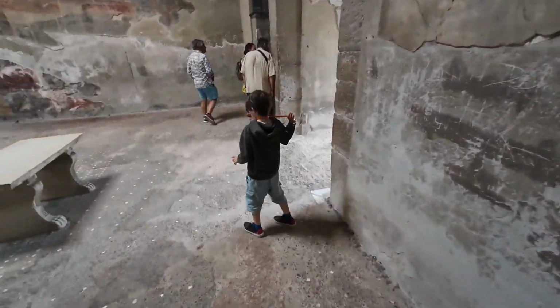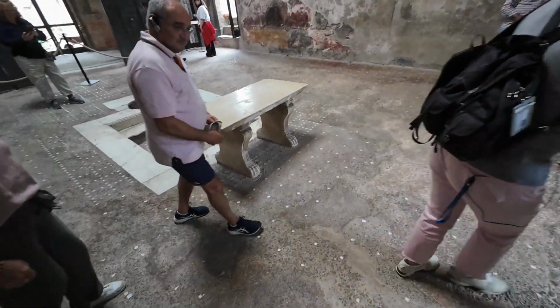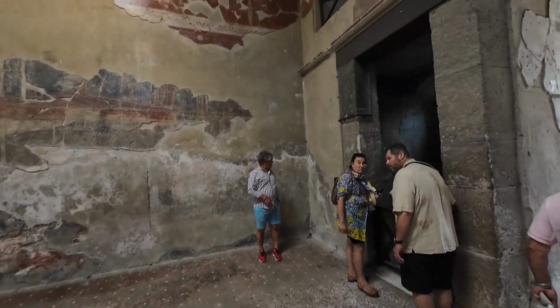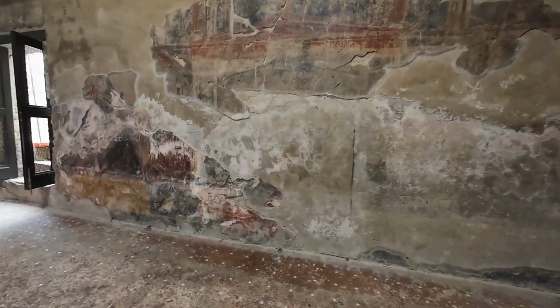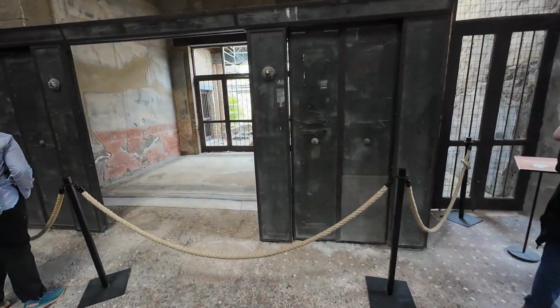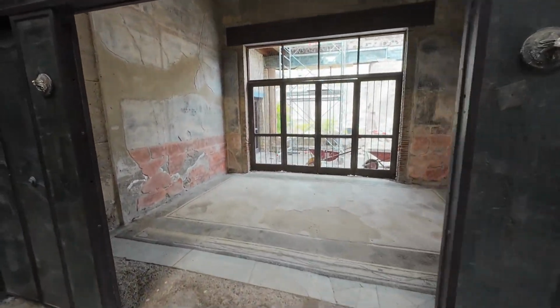With marble entranceway. These probably were the changing rooms or something, but I don't think they worried about such things in those days. Oh, we've been caught up in a tour in French, I think. Well, yeah, this is the biggest building I've come across so far.